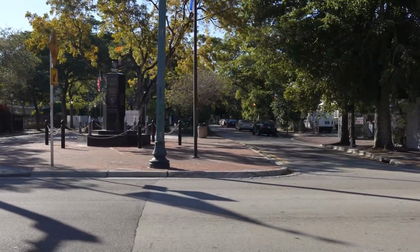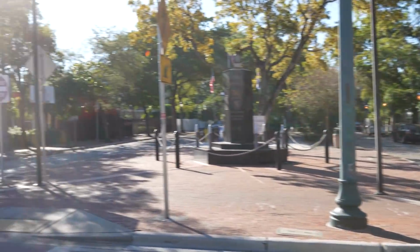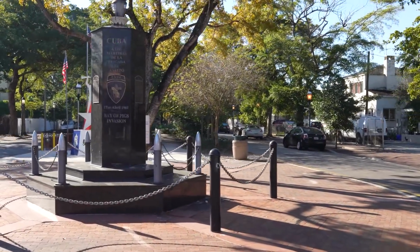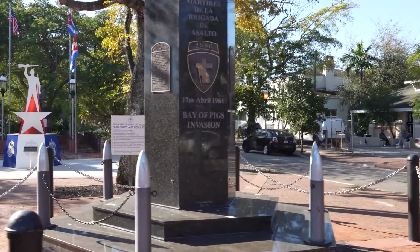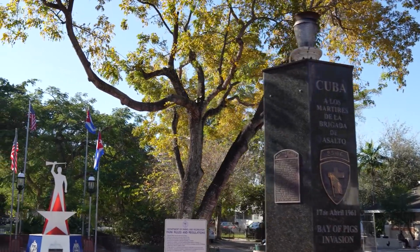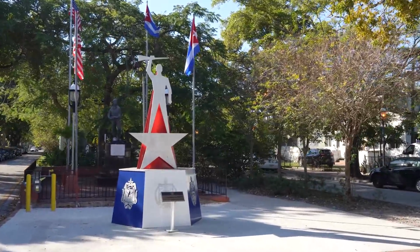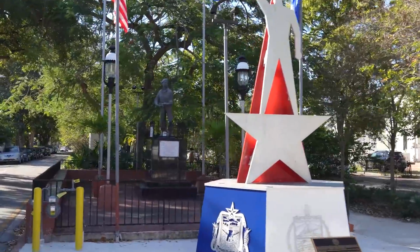Let me cross the street. And there's another trolley coming right now, which I will take back. This is a memorial for the Bay of Pigs invasion. You guys remember the Bay of Pigs back in the days? Look it up. It's pretty cool, right? A little bit of history here on Calle Ocho.